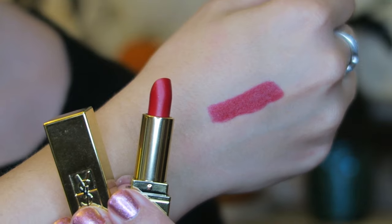It's not a true fire engine red. It does have a little bit of a pinky undertone, but super gorgeous, great for the holidays. And this formula is so beautiful. It's thick enough where it's not going to wear away very quickly, it's long wearing, but it's still very comfortable, very smooth and velvety.